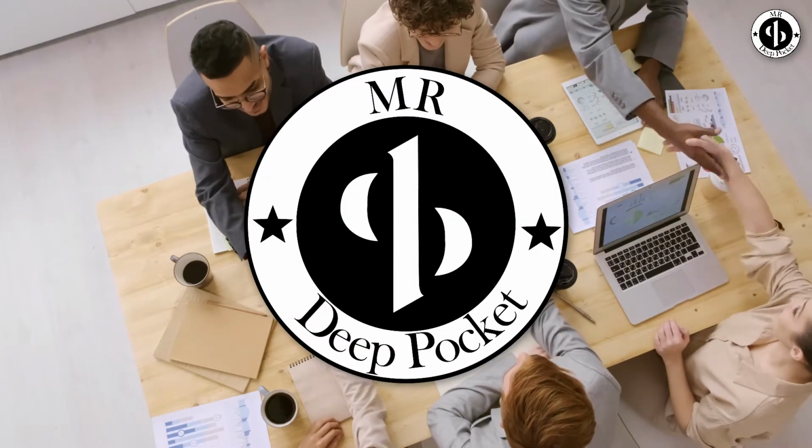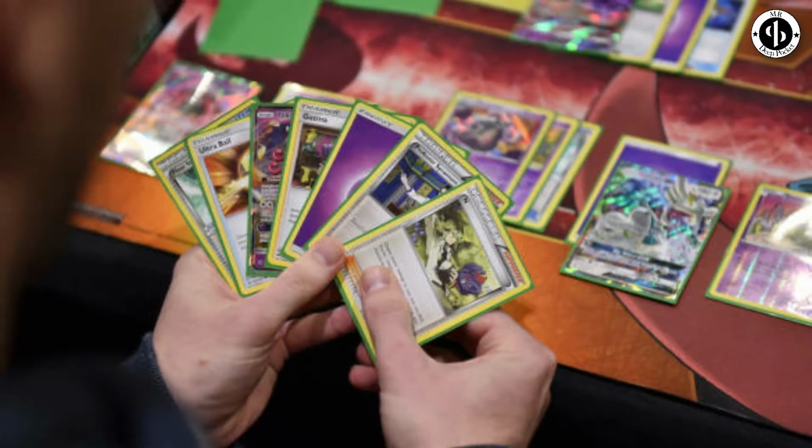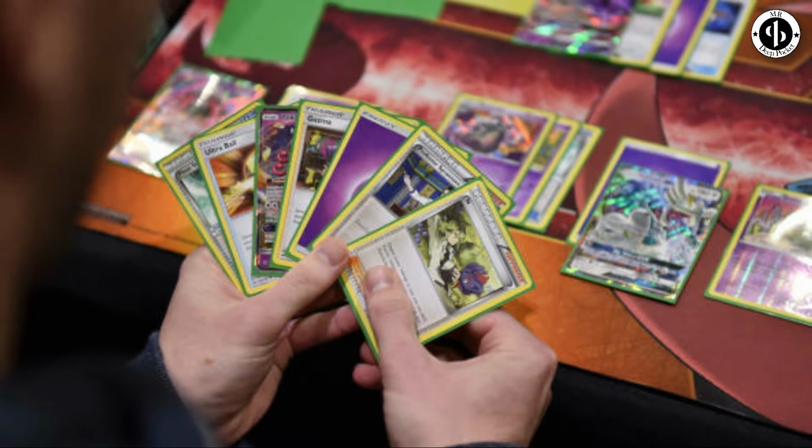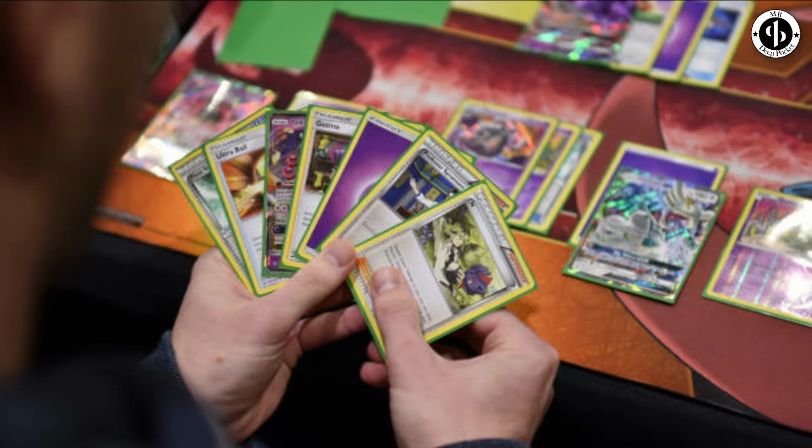In today's video, we're going to show you the top 10 most expensive Pokemon cards, and for this list, we'll be looking at the rarest and most valuable chunks of glossy cardboard in existence.